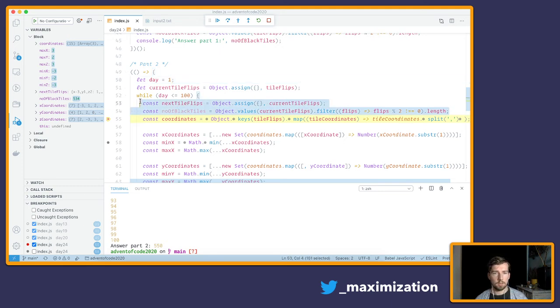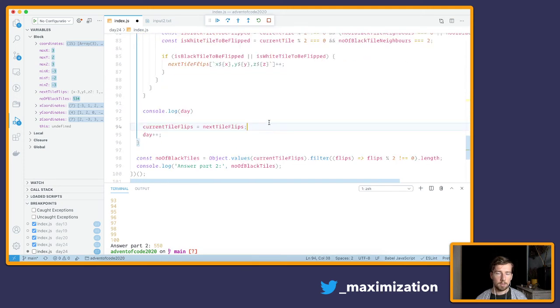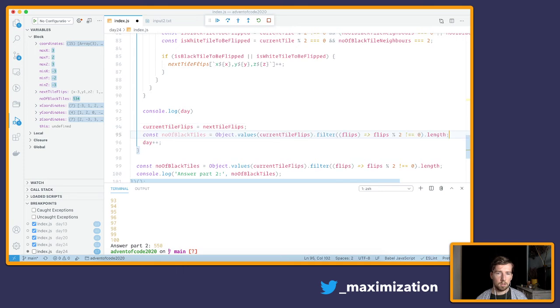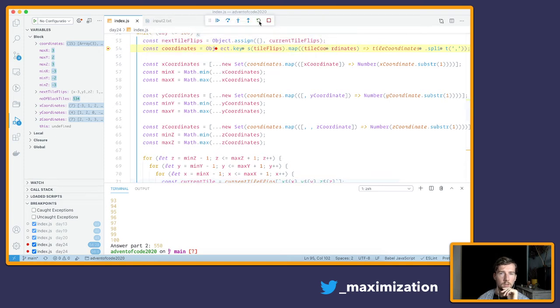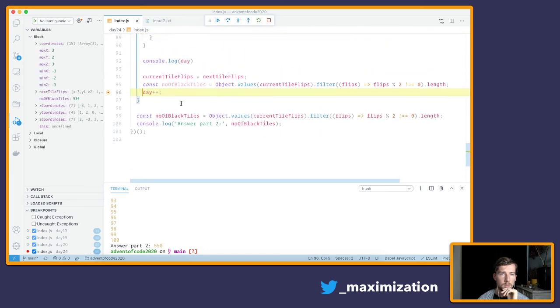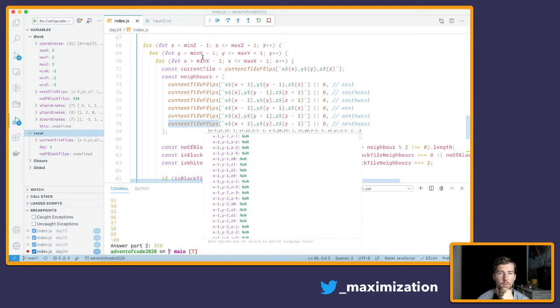So what I want to count, I want to count it here. I want to do this all at the end. Number of black tiles. Yep, I want to count this here. So therefore I'm going to add a breakpoint here before the incremented day. Run it again. Oh, let's remove this one. All right, so we're at the first day, day 1, and we have 534 black tiles. That is not correct. So somewhere we have a bug.